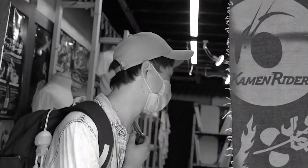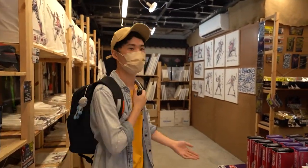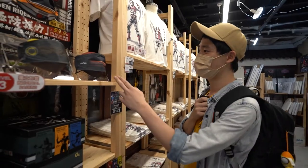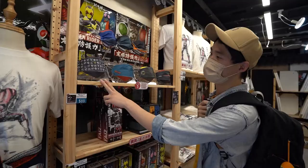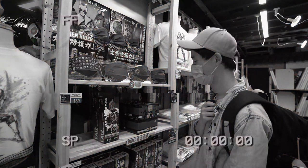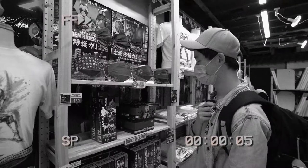Oh, this is so awkward, guys. So this is the official Kamen Rider pop-up store. Oh my god, look at the masks. We got Fourze here, and this is the 01. This is Kuuga, right? This is definitely Kuuga. Oh my god, I am so awkward. Trust me, I get more comfortable later on, but for the time being, please bear with me.